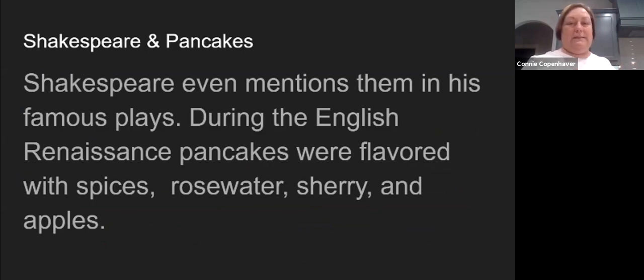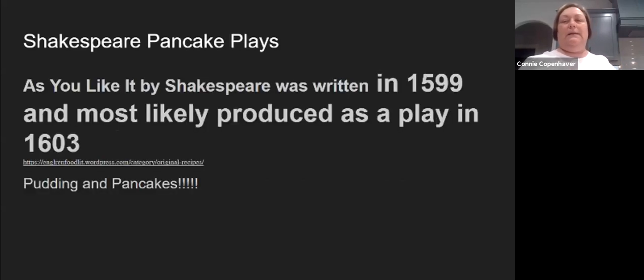It was during the Renaissance. They would flavor them with spices, rose water, sherry, and apples. And we talked today how we can add things to make a pumpkin pancake, a cinnamon apple pancake, and how many different types they have when you go to IHOP. And then again in 1599 and in the play of 1603, we go to a primary source that Shakespeare wrote, and it's called Pudding and Cakes. That's how we know that he actually made a play and pancakes were center stage.